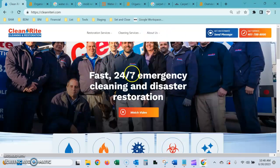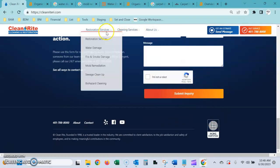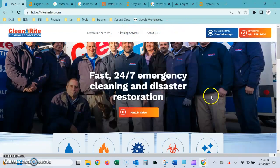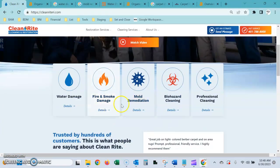So what I would say here is design-wise, there's no problem. I think it's a great flowing design, navigation, all the information. You would just need to add more content and include more of those, like I said, buyer intent keywords onto the page in order for you to get picked up in more search results.